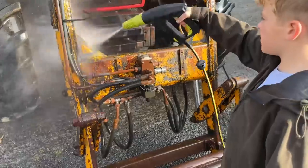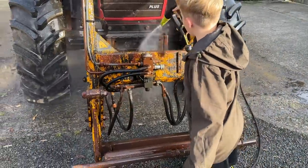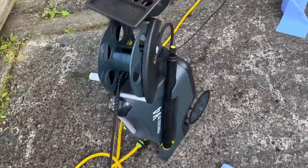The best thing about this one is you use it just for the hand gun. Yes, this is the Arbor. Cheers.